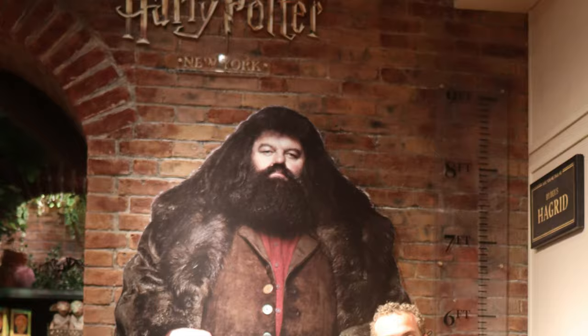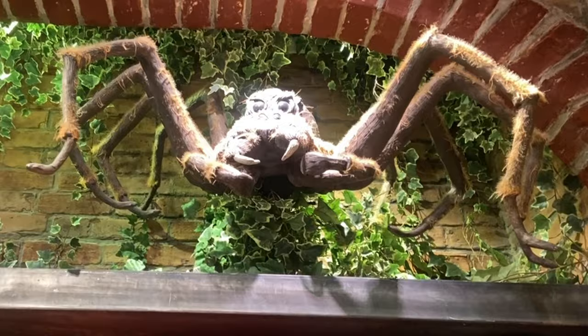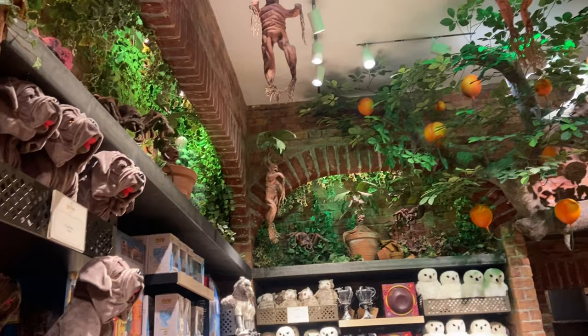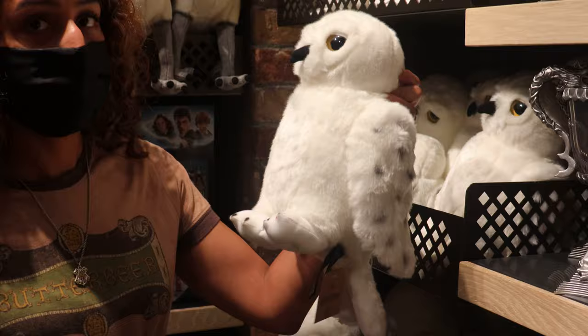Cute plush toys. Hedwig. Aragog. Unicorn. Farewell, Aragog, king of the arachnids. A mandrake, or mandragora, is used to return those who have been petrified to their original state. Cool. Is he soft? Yeah.